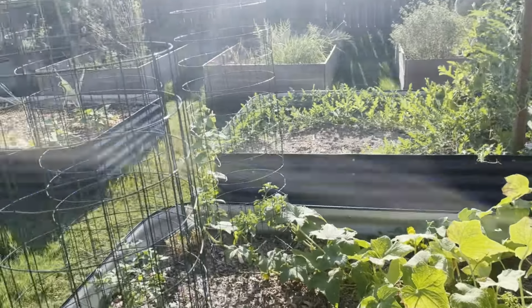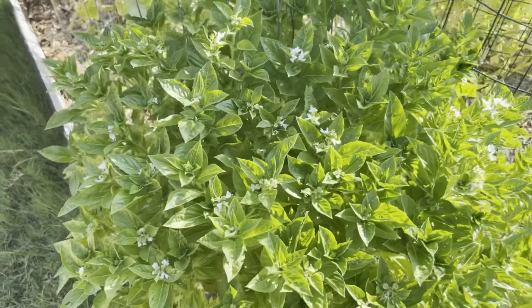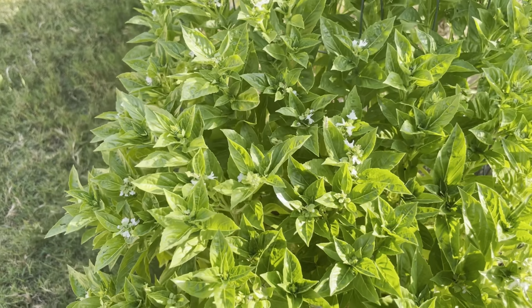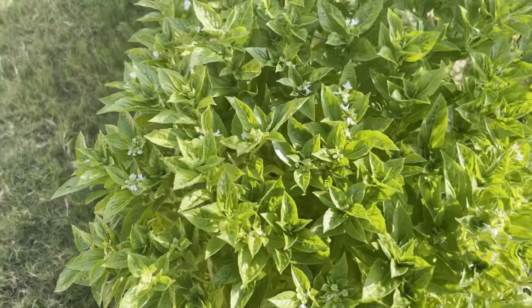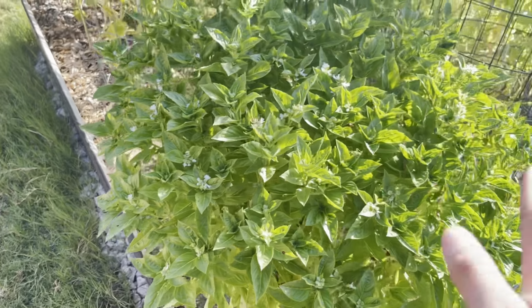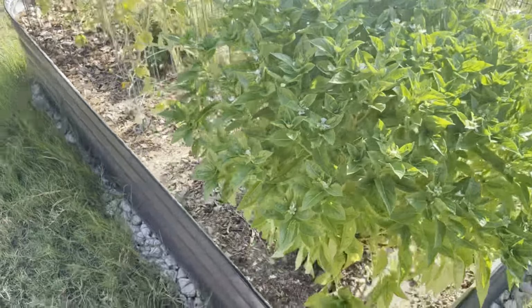But that's the cucumber bed, and the last bed over here is the tomatillo bed with this absolutely gorgeous basil plant that I just have to keep pinching the flowers. It's just been a struggle. Once they start trying to bloom, it feels like they never stop until the weather gets cooler. But that's okay. I will probably dry a lot of this basil soon, cut it way back, and then it will come back even fuller. So it's just a whole process.